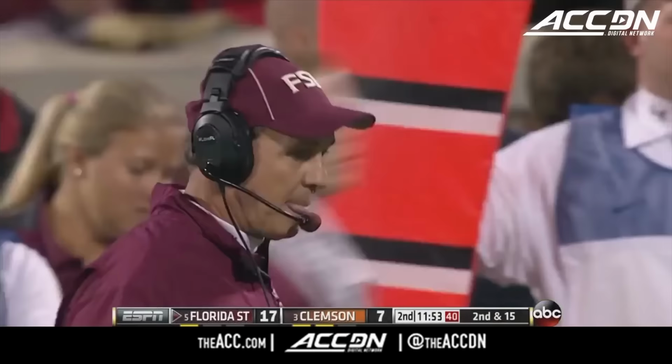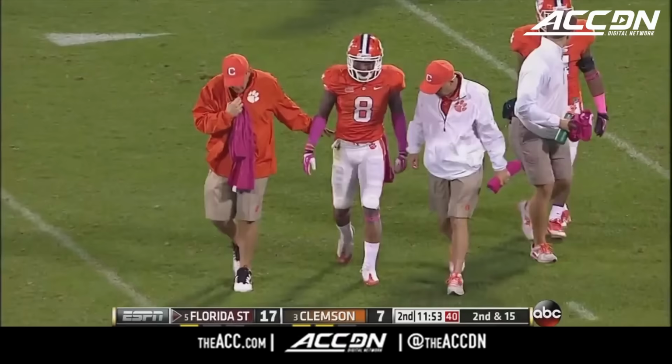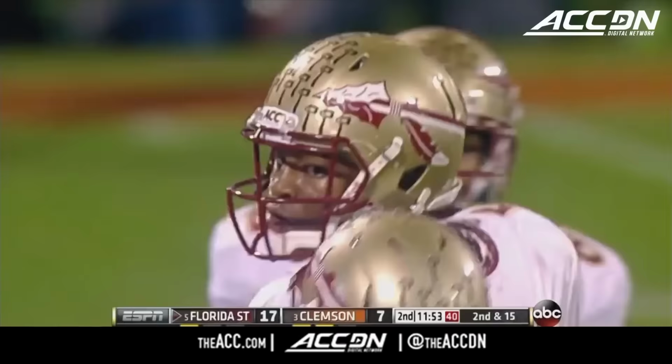Number 8, Darius Robinson. Now, Darius Robinson of Clemson, one of their starting corners, he's a senior, was shaken up on a play. And, of course, because he received medical attention, he'll come off to the side for at least one play unless they burn a timeout. Martin Jenkins has also been seeing time in the defensive backfield, especially when they go to a nickel.